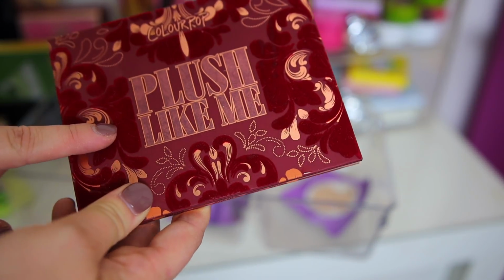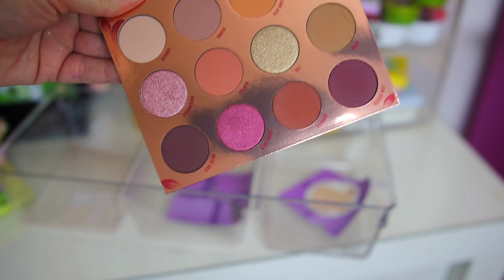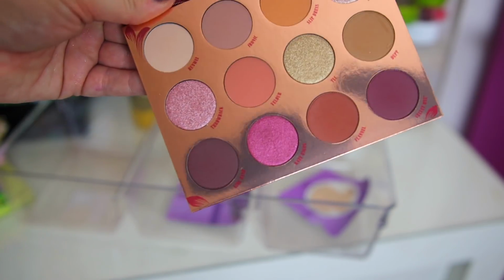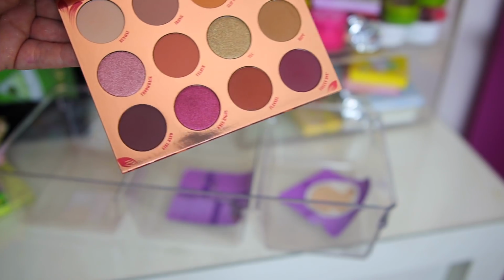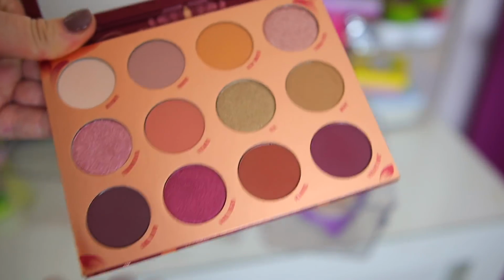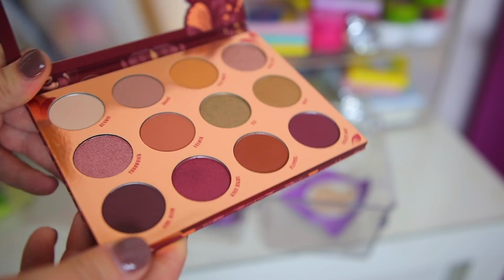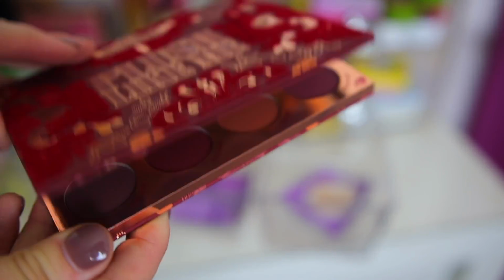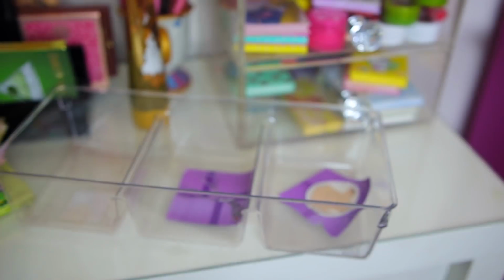This one I also haven't had a chance to use yet, but I really like this. It's called Plush Like Me. It's like a 90s kind of inspiration. It has velvet on the cover, and these are the tones. I really like these colors. I just haven't had a chance to reach into this one yet, so I need to start a new section for my unused Colourpop palettes. I only have a few that I really haven't used though, but like I said, I get every collection, so it's hard for me to use every single palette, but this one definitely keeping.